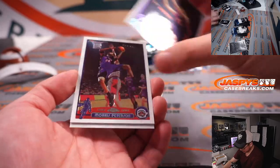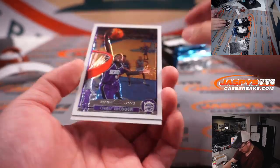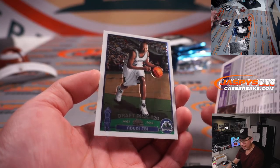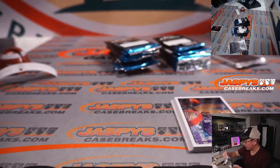Andrei Kirilenko, Morris Peterson, Chris Webber, nice. And draft pick number 27, Ebi Ere, right there. All right, Corey, thanks for giving this a shot.